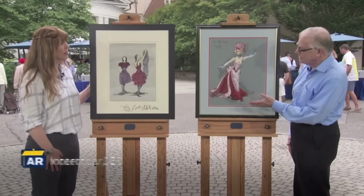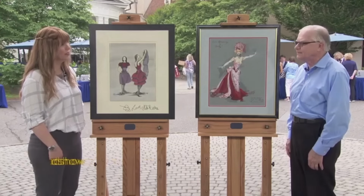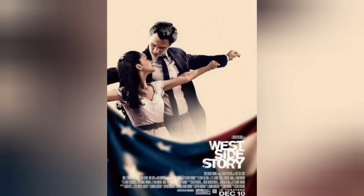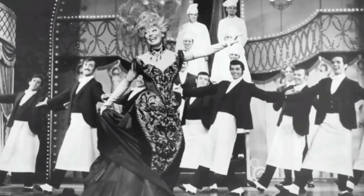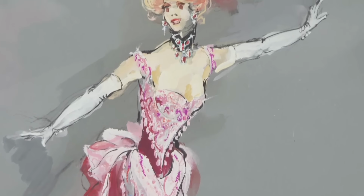This man owns 2 Broadway costume sketches acquired from charity auctions. I know I paid $500 for this. I'm not sure about that, but I would guess about $1,500. The owner acquired these items for personal enjoyment rather than as investments. One is Chita Rivera and Anita in the original West Side Story Broadway production, and the other features Carol Channing in her famous role from the 1964 original production of Hello, Dolly.